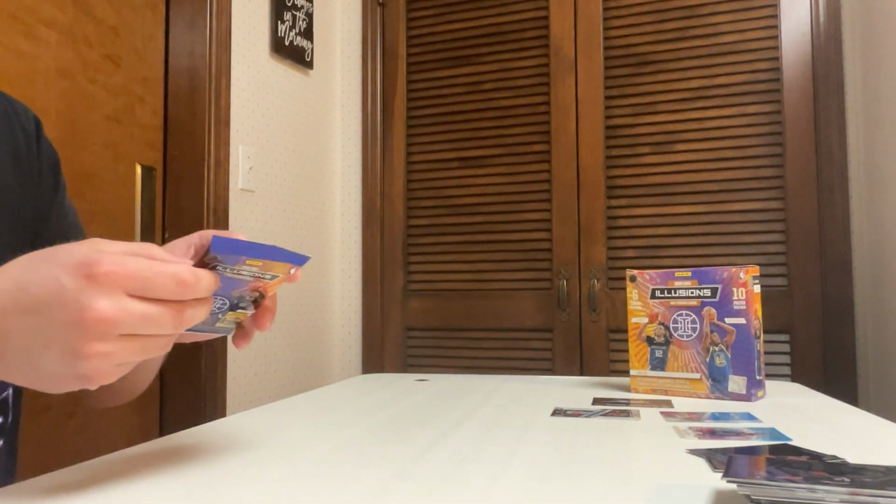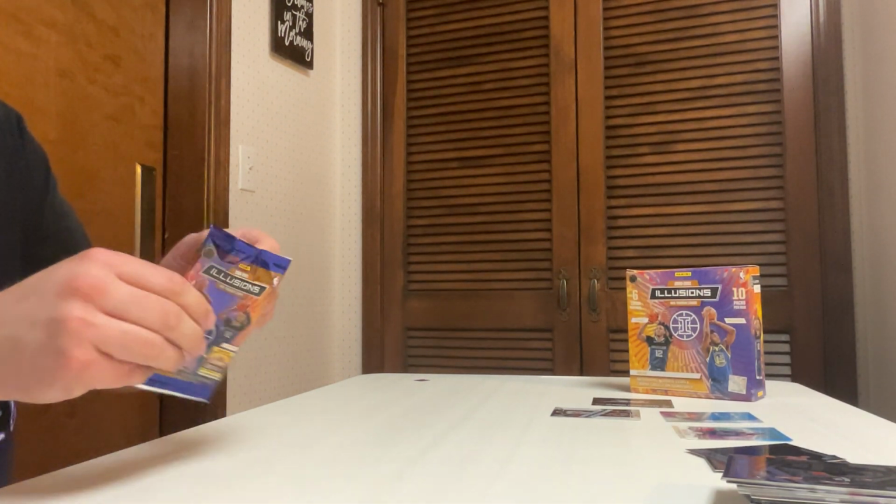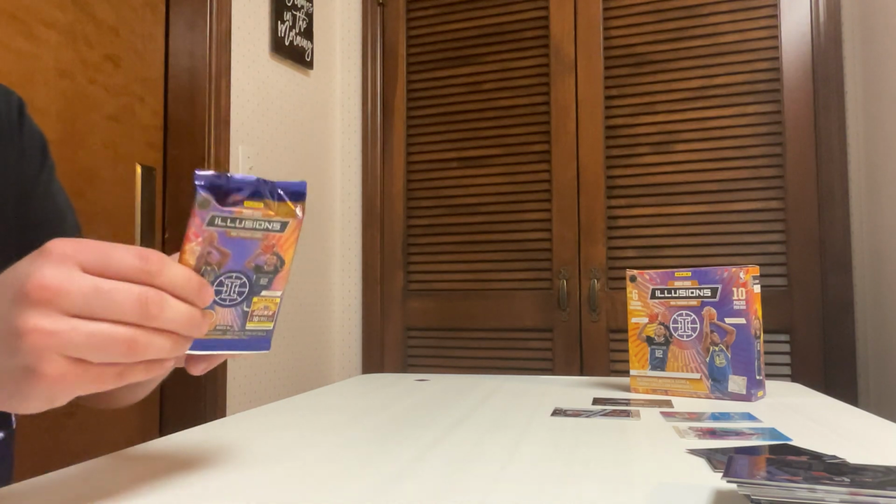Last pack. Last pack, but we will be back.